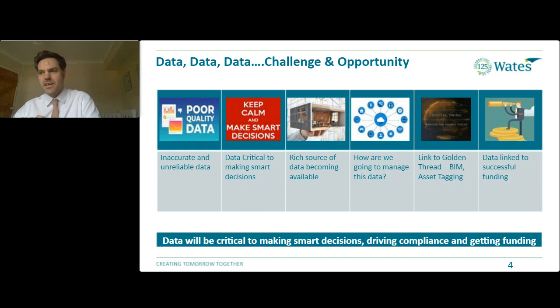I think with this level of data and the compliance approach around PAS 2035, we're working with our design partners to produce BIM models and asset tag products. So there's a fantastic opportunity to also support the golden thread.